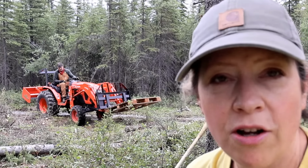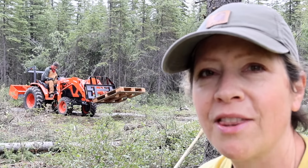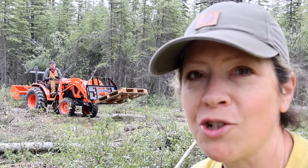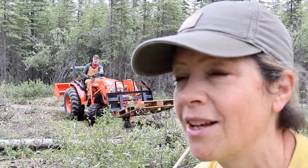The best time to log, the best time to cut down trees, the best time to move trees is actually in the wintertime. So hopefully we don't get the tractor stuck too many times today, because this is why people generally don't cut down and try to move big trees at this time of year, because the ground is very wet still, very mushy, and you can just tear everything up and make a big mess. But hopefully we can avoid that.